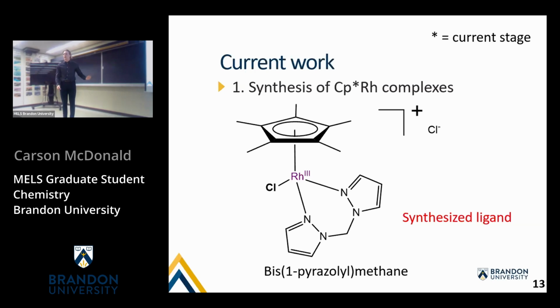And we're going to do the same thing we're going to do with the complexes on the previous slide. We'll check their viability for hydrogenation and dehydrogenation, for hydride delivery at the Cp star or at the metal center.